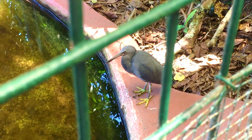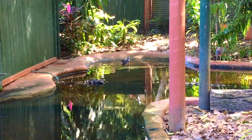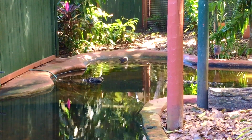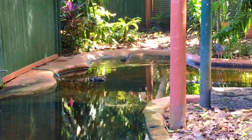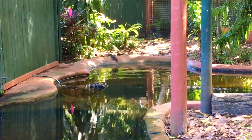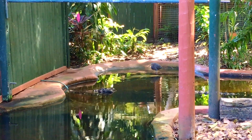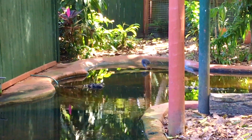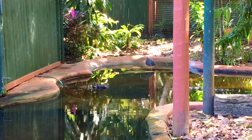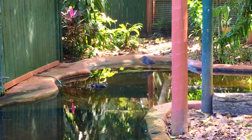But this bird's wondering if he can take the croc down. Maybe he's too big. But these birds are pretty game. I mean, he's bathing in the croc's water right next to his head. And he's putting a lot of vibrations in the water. You can see all the ripples coming out, but the croc's paying no attention to the bird. But I'll tell you what, if I was a bird, I wouldn't be standing that close to a croc's head. Crocs are pretty quick.